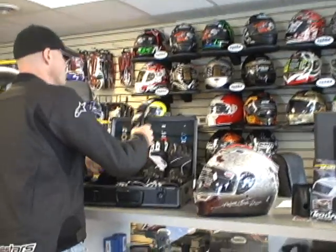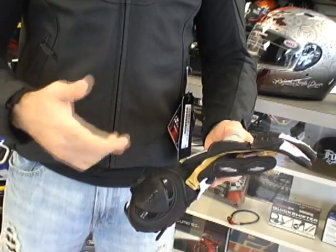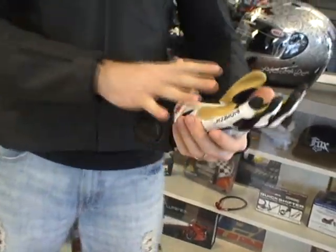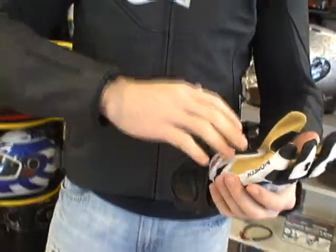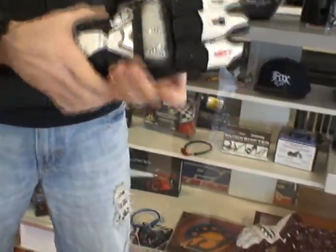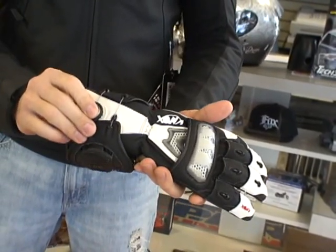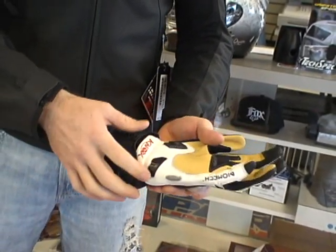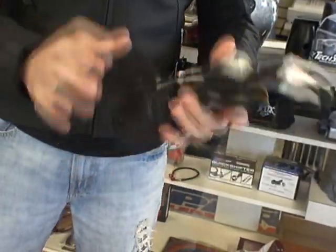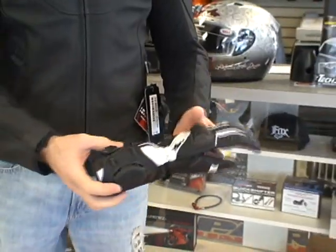Second in the range is going to be the Biomech. Very close in terms of its intended purpose. This would be great on a racetrack or on the street, okay? You could use this glove either place. It offers a lot of the same features and benefits that you'd find in the Handroid, really minus the exoskeleton, okay? It's still got the BOA lacing system, right? We've still got the SPS system here. Fantastic glove. More for your sport touring or touring riders now.